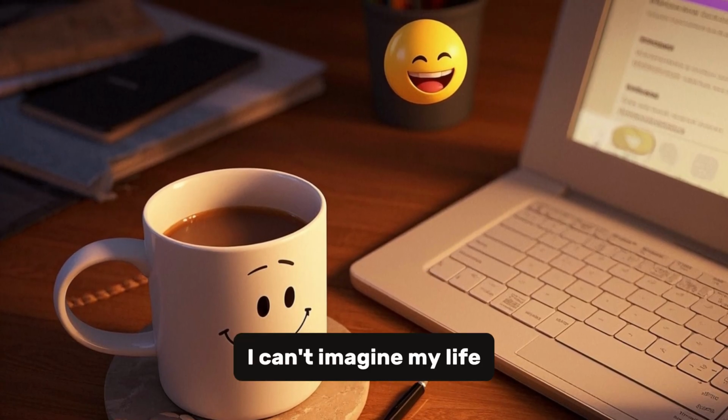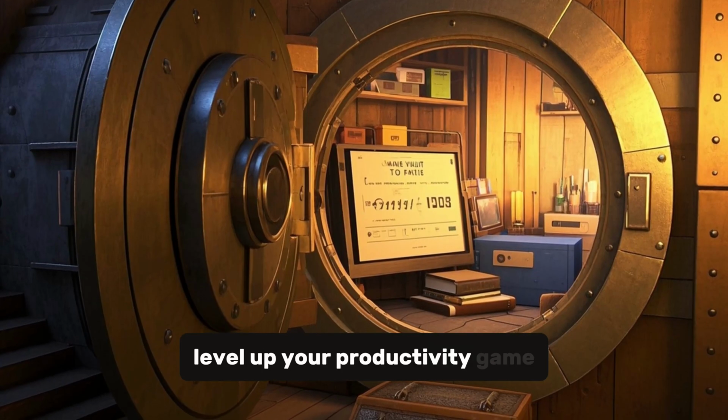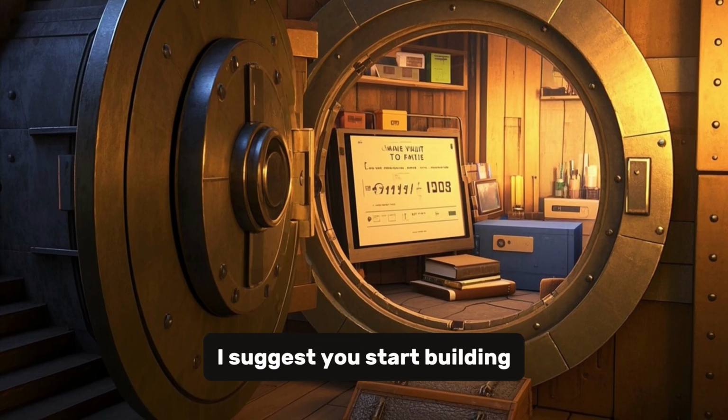I can't imagine my life before it. Now, if you want to level up your productivity game, I suggest you start building your own Chat Vault.